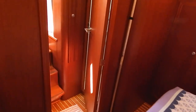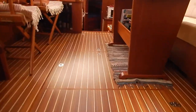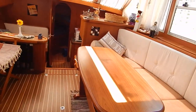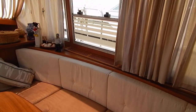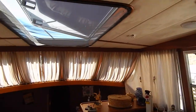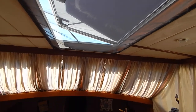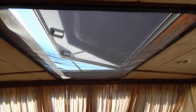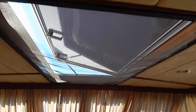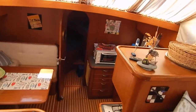Big mirror, but you don't want to see me. It might be great for doing up your tie on the way out to the restaurant. This is so light. Look, the windows come right down to the chair backs. Huge visibility, light, ventilation. And you will have noticed that the engine in here is from 2021, and it came in through there.